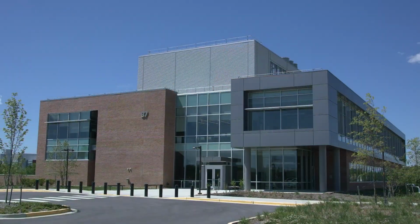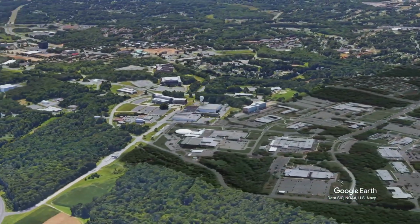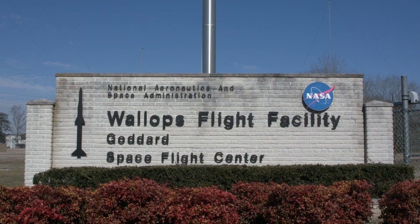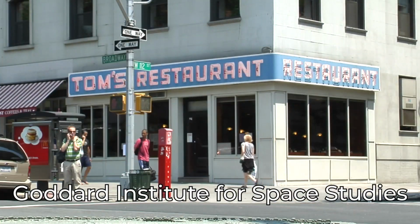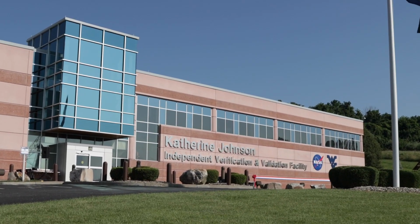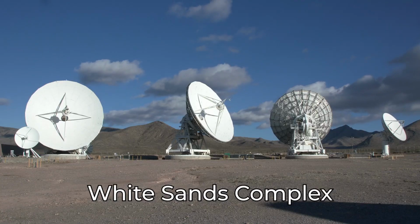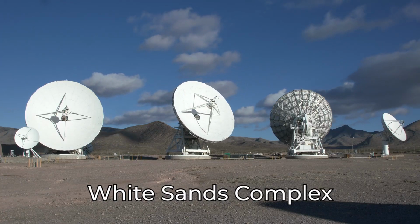Our campus at Greenbelt contains 34 buildings over 1,200 acres, which translates to over 3 million square feet of research space. But Goddard consists of more than just a Greenbelt campus. We have 5 other locations: the Wallops Flight Facility in Virginia, the Goddard Institute for Space Studies in New York, the Katherine Johnson Independent Verification and Validation Facility in West Virginia, the Columbia Scientific Balloon Facility in Texas, and the White Sands Complex in New Mexico. Today we're going to take a tour of some of our facilities.